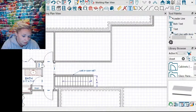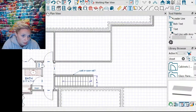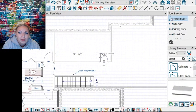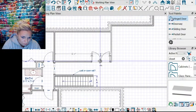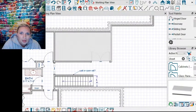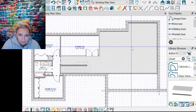Having it be open would definitely feel nicer as you're coming down. You wouldn't feel like you're closed off. We still do have a nice almost 4-foot wide hallway, which is awesome. But you never know. And then let's make this a 6-foot double door. And then we'll label this one as the exercise room.